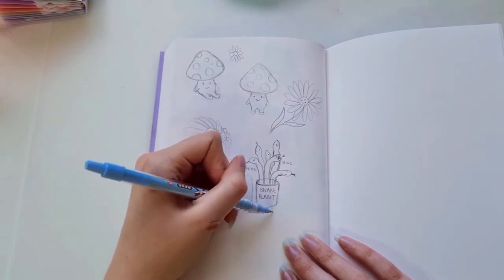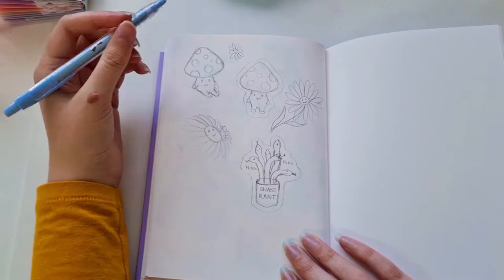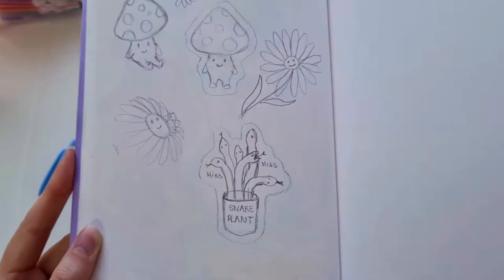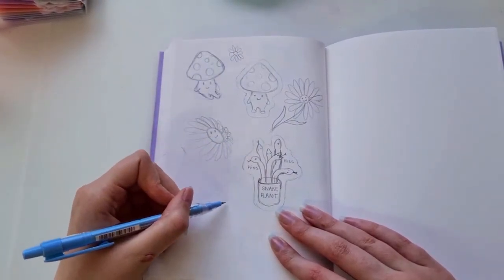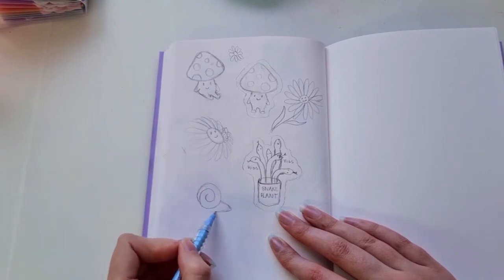But fun fact, the daisy is actually my birth flower, so I have that little pull towards the flower at the moment as well. And I use it a lot in my job as well, because we do birth flower related things.